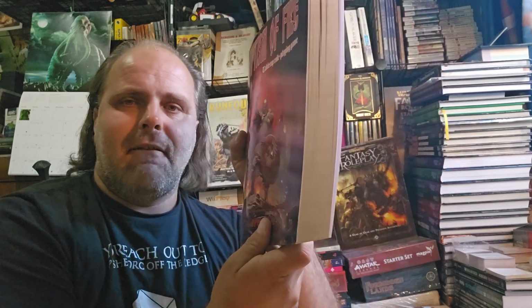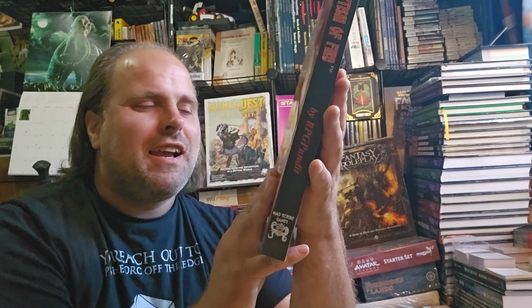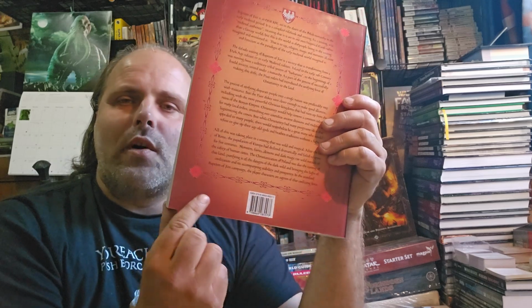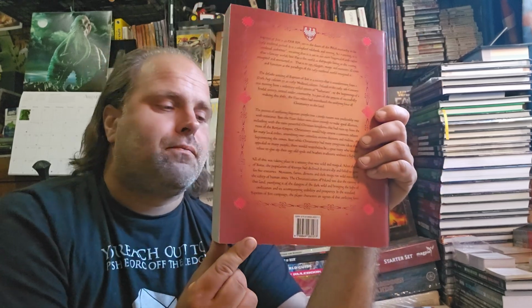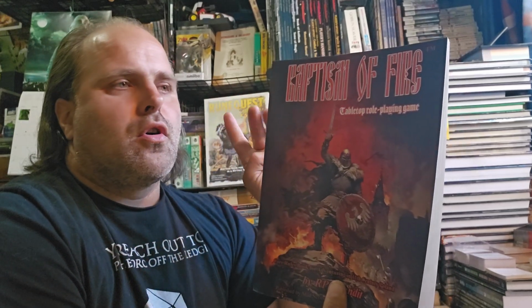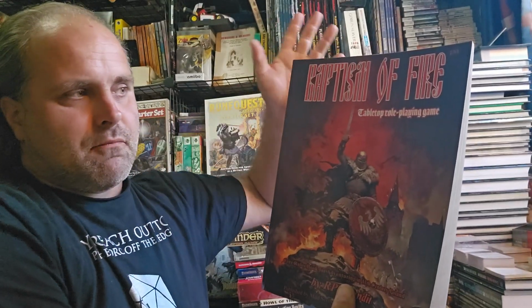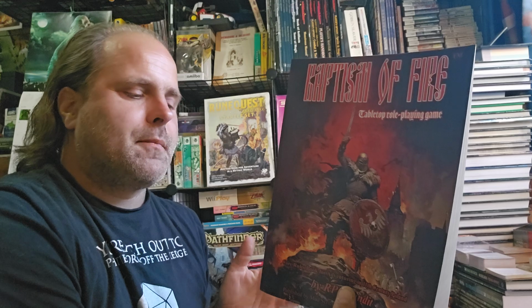This is actually a very, very chonky book. There's no OSR logo in the corner. I do not know why. It is OSR. However, this is what I like to call a Type 3 OSR game, or a third generation or third wave OSR game, as per how some other people use the term.